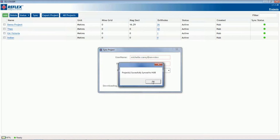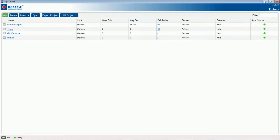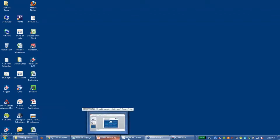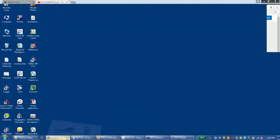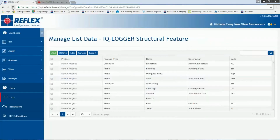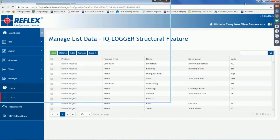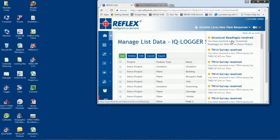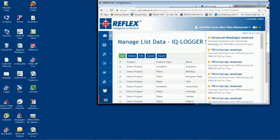Okay, successfully synced to the hub. Now, I haven't got my email switched on this afternoon, but you need to imagine that if I did, I would have received an email notification that that data had arrived. And when I come into the hub, I also get a notification here that there's new structural data for a drill hole available for me to go and look at.